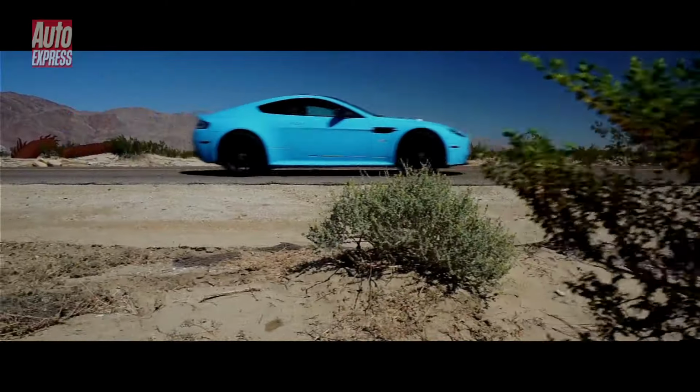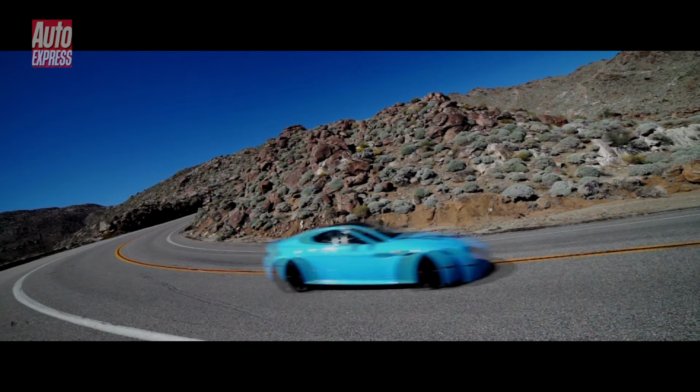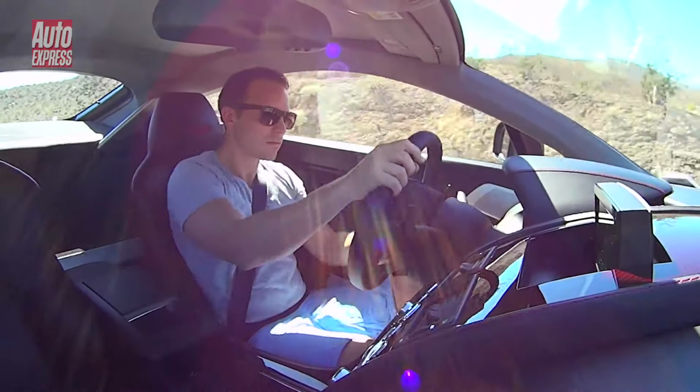Power is up 55 horsepower to 565, while it only comes with an automated manual gearbox, has 3-stage adaptive dampers, tweaked styling and variable assisted steering.